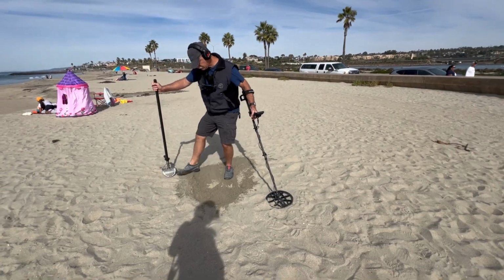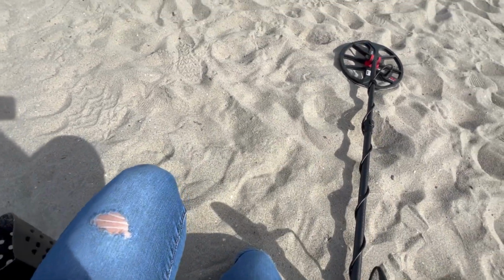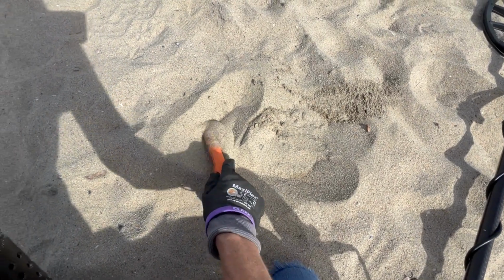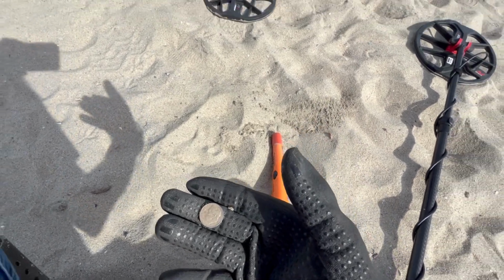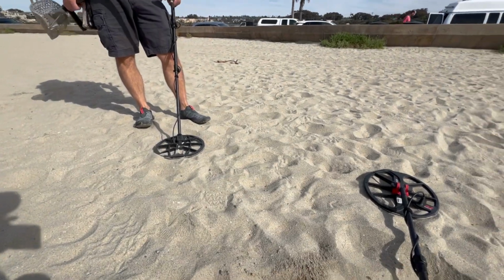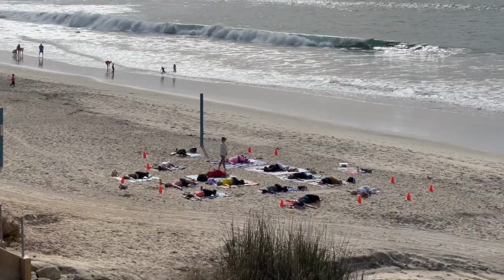David just found some beach slaw, and I got a 25-26 here. And I found a dime. Cool! Should have gone over just a little bit further. And we have some yoga down here.